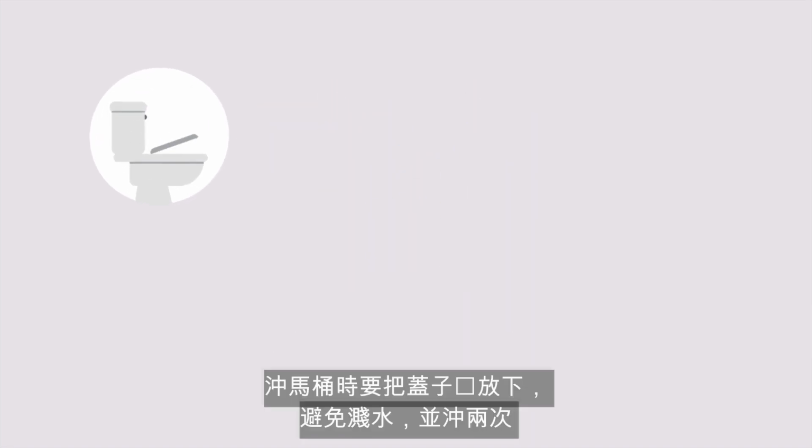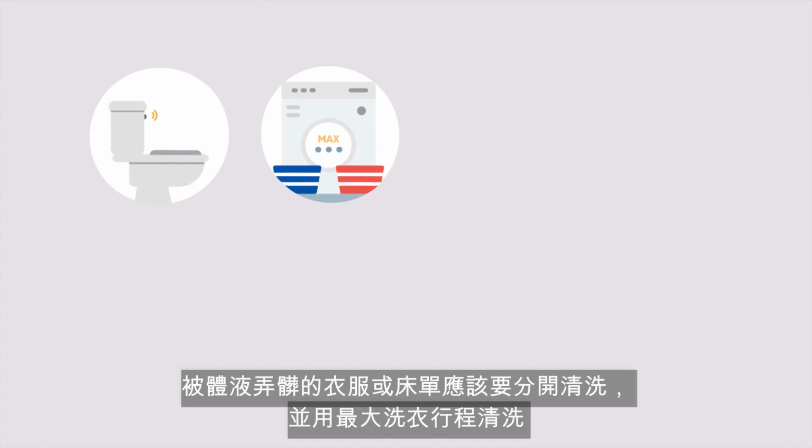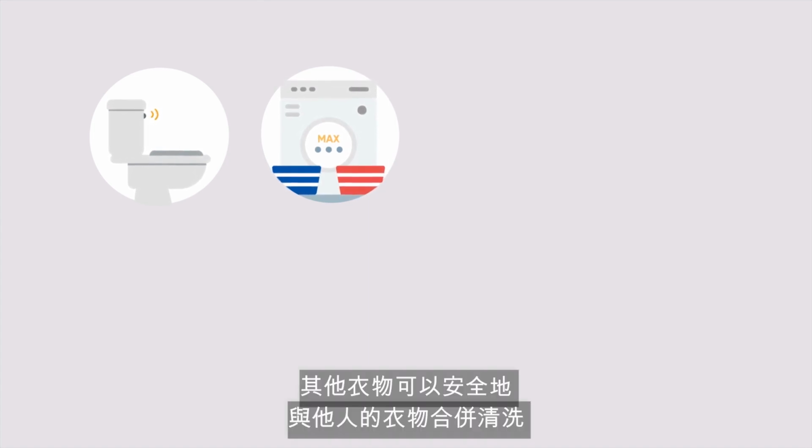Put the lid down when flushing the toilet to avoid splashing, and flush twice. Clothing or linen soiled in bodily fluids should be washed separately on a maximum cycle. Everything else can be safely combined with another person's load.